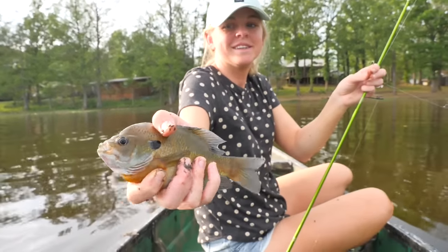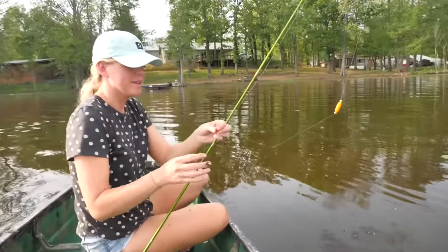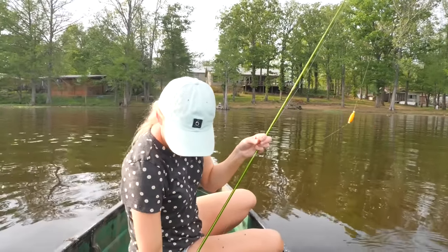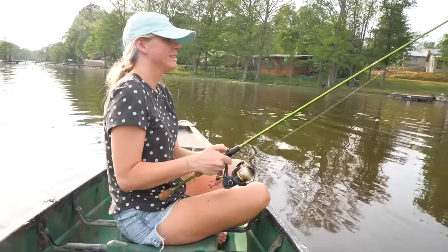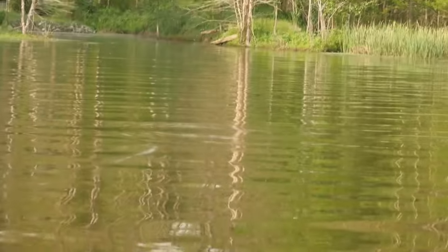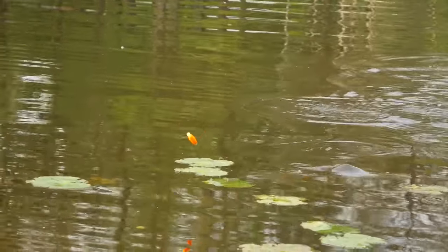But he's a little bit smaller than the other ones. Yeah. Not very much smaller, but let's let him go. If we kept all these fish, we'd have 100 to clean, and that would not be fun. Not for me. I'm also just having fun watching you catch these guys and this bobber go down. Rip. Oh. Look at the jump. It's too easy.